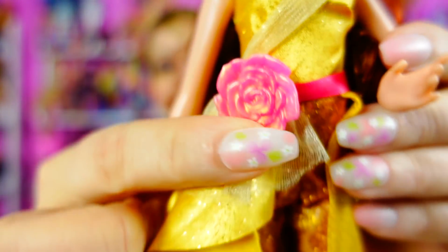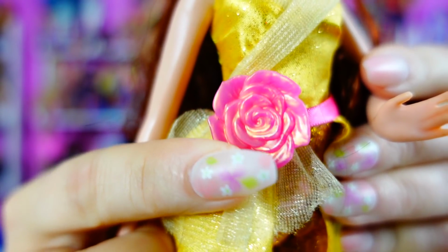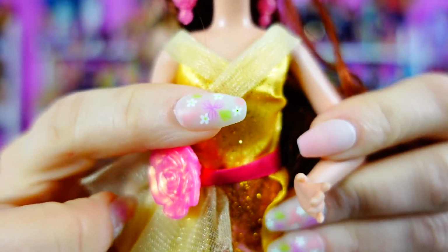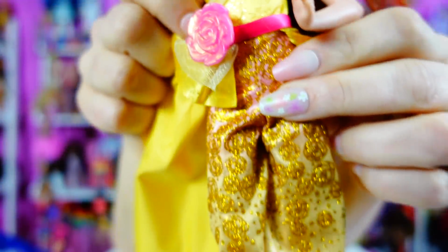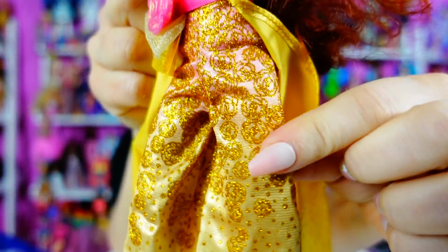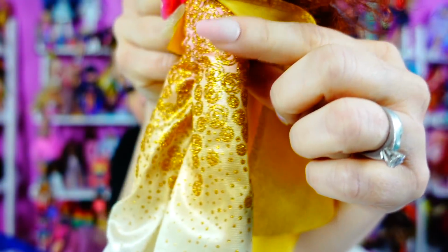She's got this really pretty rose. And again, I like the fact that this isn't just like a one color plastic. There's kind of a little bit of a yellow gold luster to it. It is the gold dress, but then here comes the magic. We've got a little bit of tulle under the rose, and then it flares out, where we get these long leg pants that are like glitter. They've got this kind of glittery design on them.